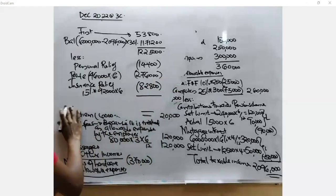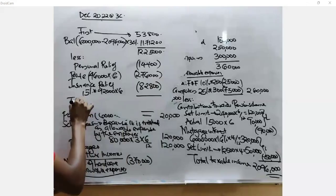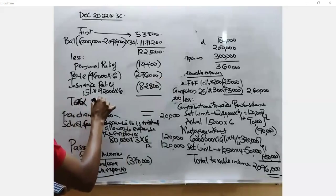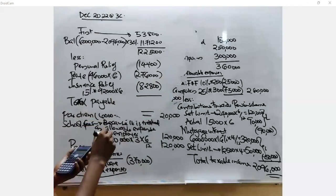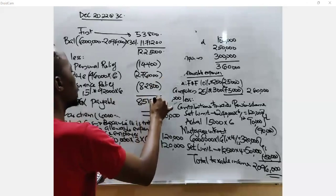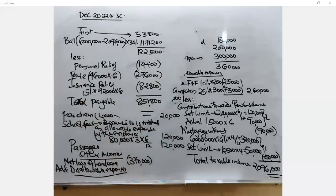So whatever you are going to be getting here is normally called the tax payable. The tax payable will be 1,225,000 minus 14,400 minus 276,000. Then we subtract 82,800, getting 851,800. This is what we discuss about the aspect of the computation of the employment income.